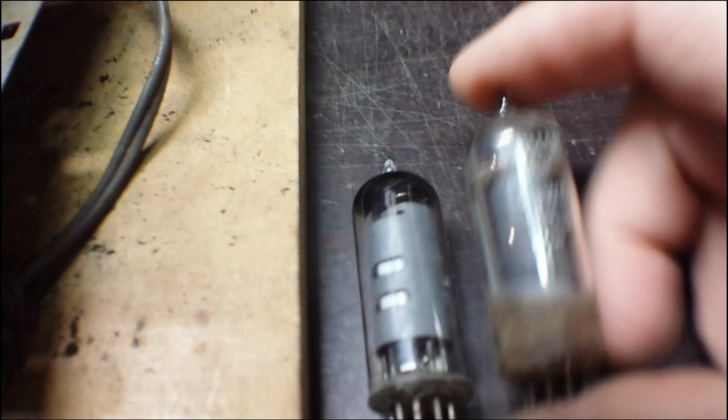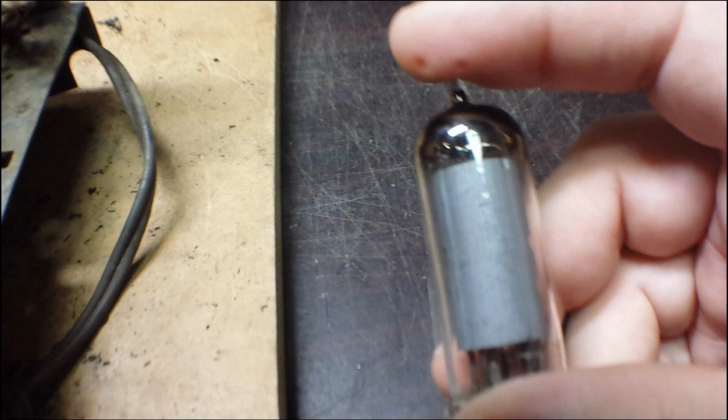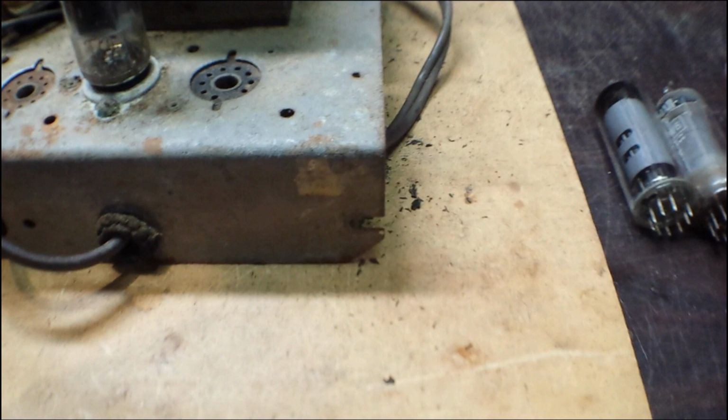So these valves, the 6BW6 is the detector and that's the output valve. So that's the final amplifier and that's a 6N8. So that's the detector and preamp valve. So looks like we've got all the valves. I'll test them shortly and we'll see how we go.